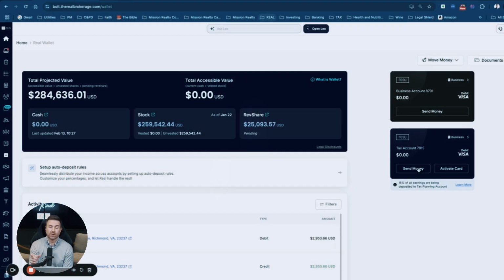Now, the next stage in the evolution of this product, which we'll be launching here soon, is that you'll be able to create a free owner profit account, a free owner income account, or a free OpEx account.